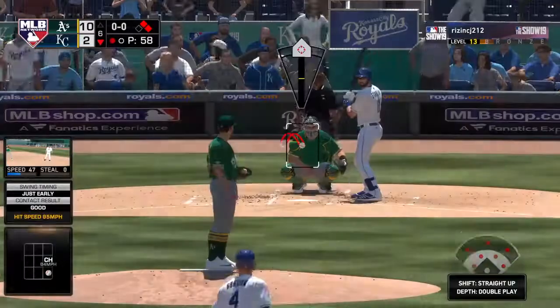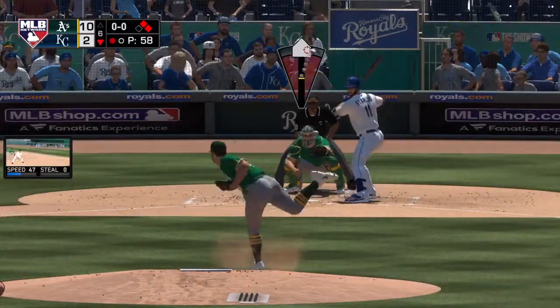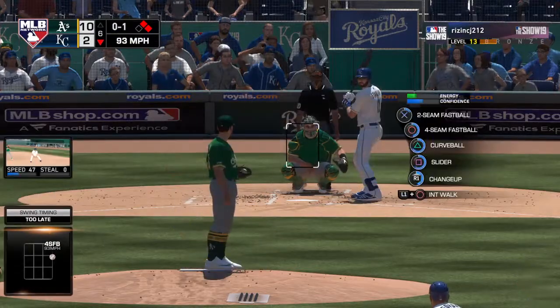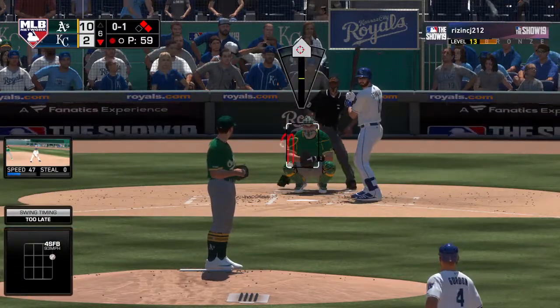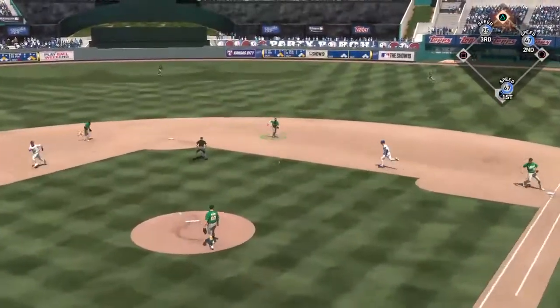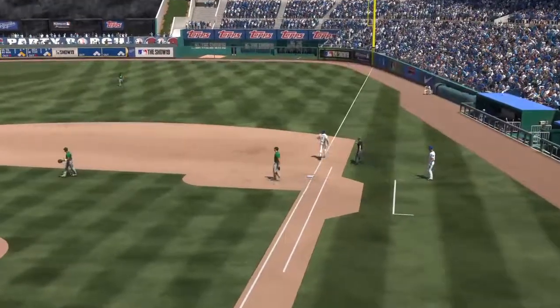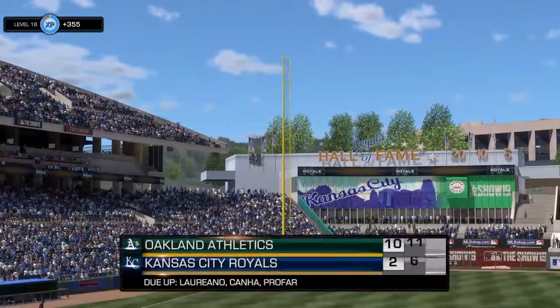Now at the plate, number 11. He's 0 for 2 with a strikeout in this one. First pitch fastball swung on and missed. 0-1. Oh, double play ball to second. 4, 6, 3. It's a double play and the inning is over.